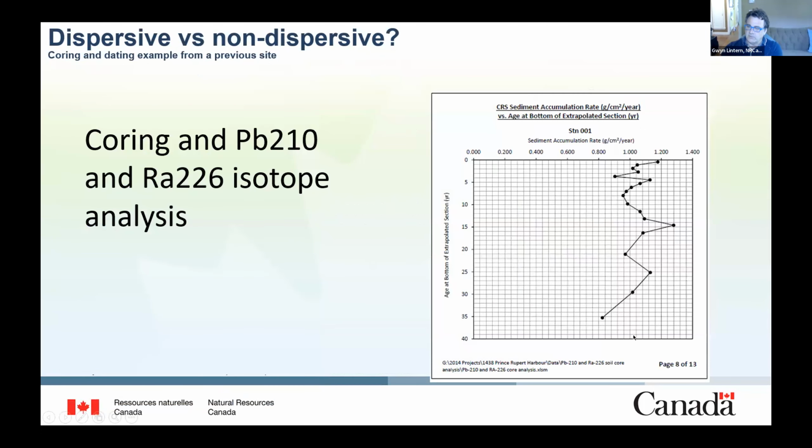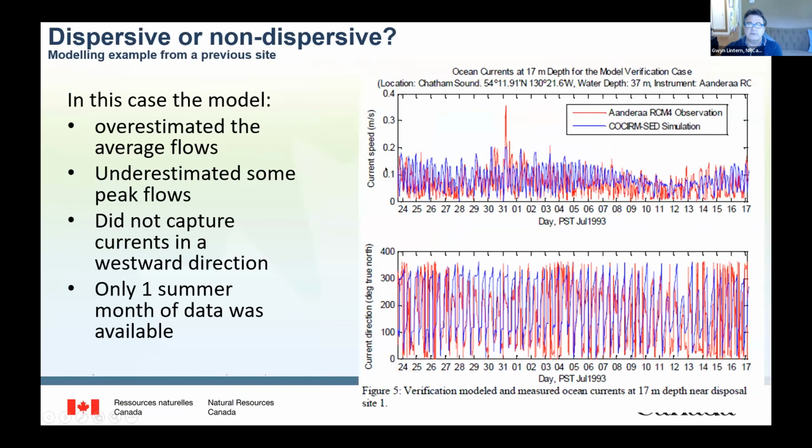We also take cores and we provide information about sedimentation rates. This is basically showing the sedimentation rates over a time period of 35 years at this particular location. And we assess the models that proponents provide. Here, in this case, a proponent provided this model and compared it with the red actual measurements. And we're trying to say, look, they look pretty much the same. And this was during an environmental impact assessment.